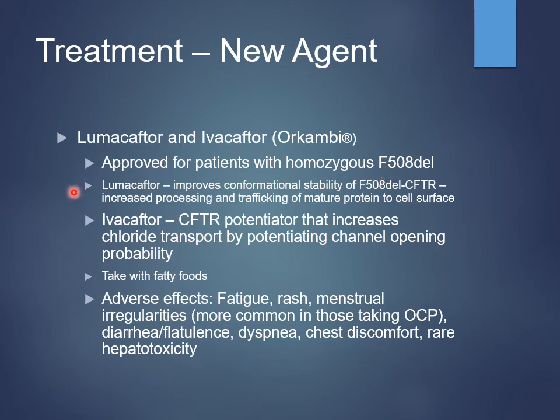Basically what this does is that lumacaftor is going to improve the conformational stability of the protein. It's going to help it work a little bit better, so it's able to better process and traffic mature protein up to the cell surface. It's going to help with the functioning and the stability of it, to make sure it actually gets to the cell surface successfully.